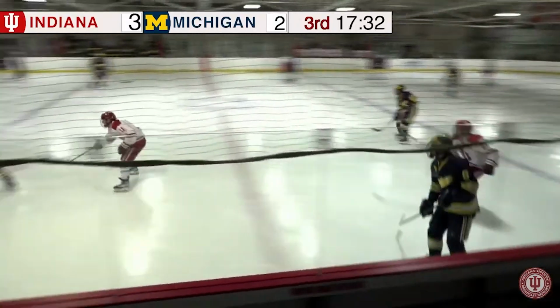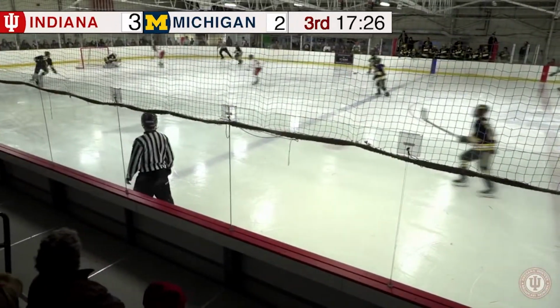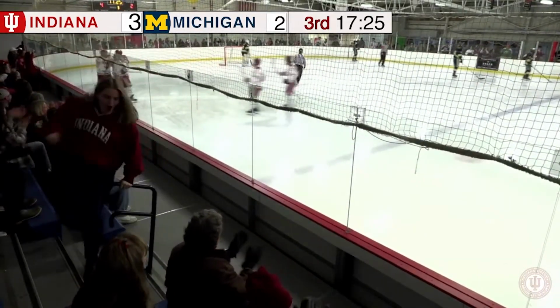Jeremy finally gets it into the neutral zone. DiLorenzo pressing, he's got a breakaway, he shoots, he scores! Ethan DiLorenzo picks a Wolverine pocket and makes it a 4-2 game.